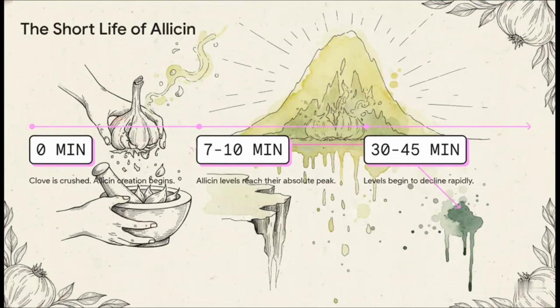All right, first thing you have to understand, timing is everything. Look at this. The second you crush that clove, a timer starts ticking. The allicin levels start building, and they hit their absolute peak, their maximum power, right around the 7 to 10 minute mark. After that, the levels just plummet. They fall off a cliff. So you have this very small, very specific window to get the biggest bang for your buck.